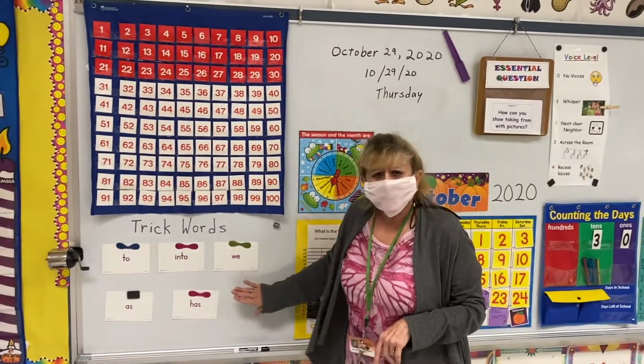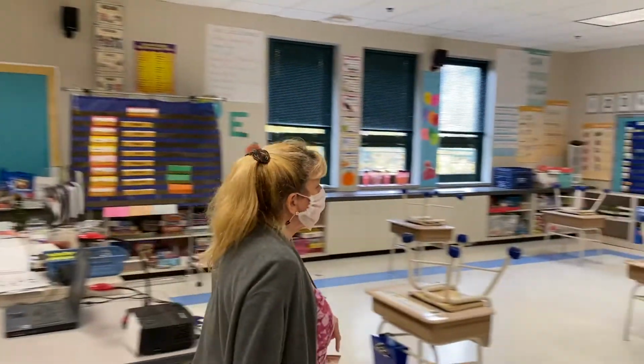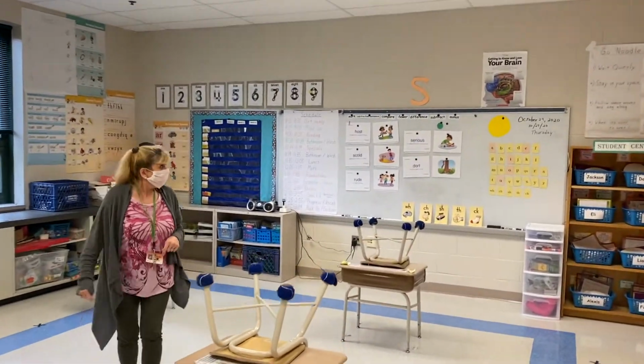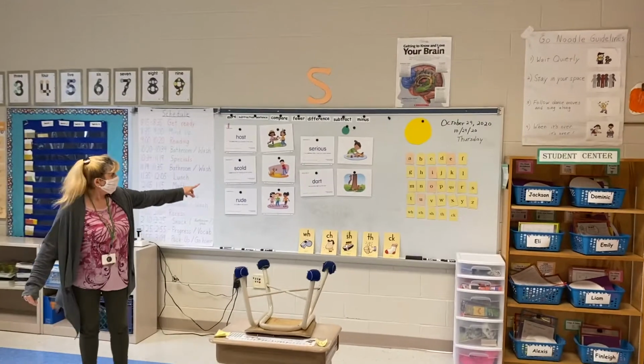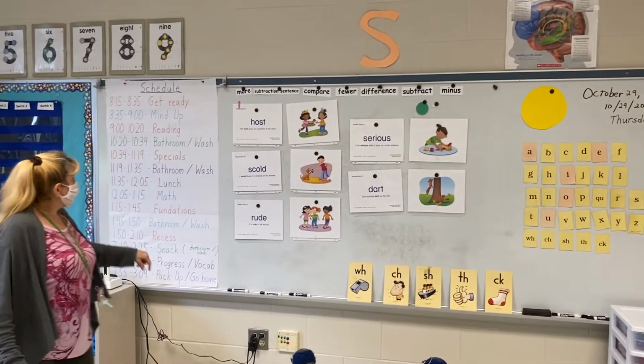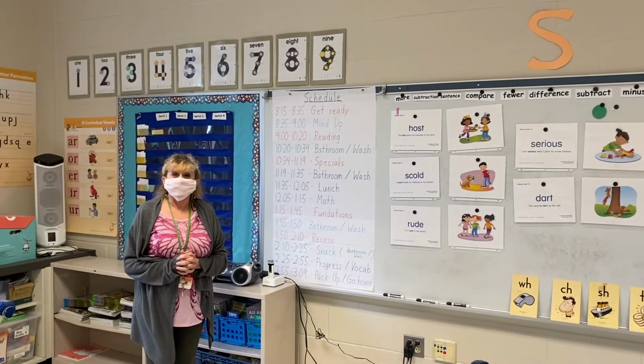Trick words for foundations. If you look over that way, we have more foundations. And we work on vocabulary this year, while the students are learning big words like serious and scold and all those things. Our schedule is here for the students to look at and see what's next.